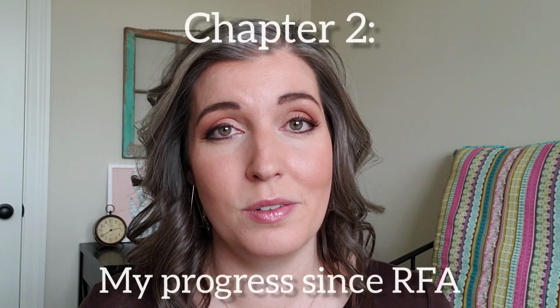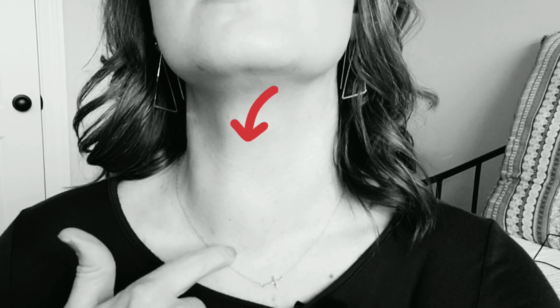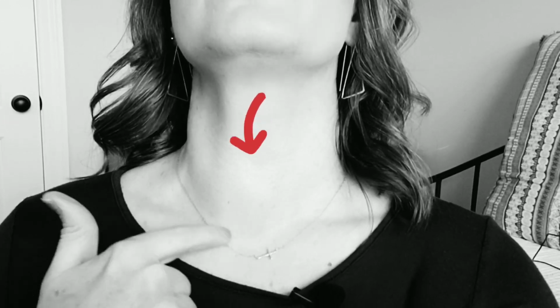Let's move on to something else that happened while I was gone during the last 4 months. Okay, take a look at my neck. It's getting so much better. In fact, I have started to see the beginning of a neck notch, which I haven't had in like 15 years. That's exciting.